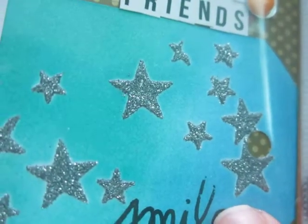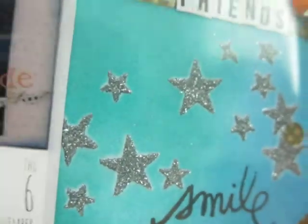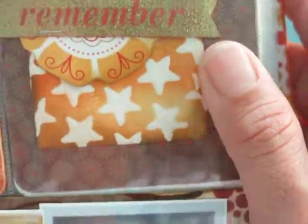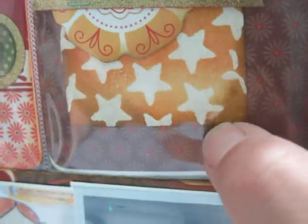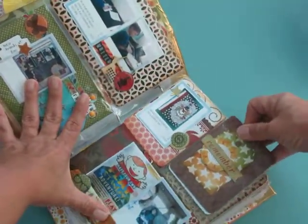And you're looking at that through the page protector. So I am in love with that technique. So I will be doing that in the December daily as well. And then here I did the same technique. I was just playing one day, watching Netflix and just playing around, and I played with several techniques here.